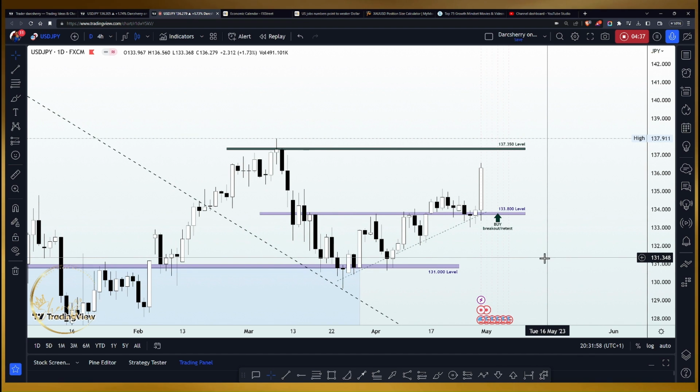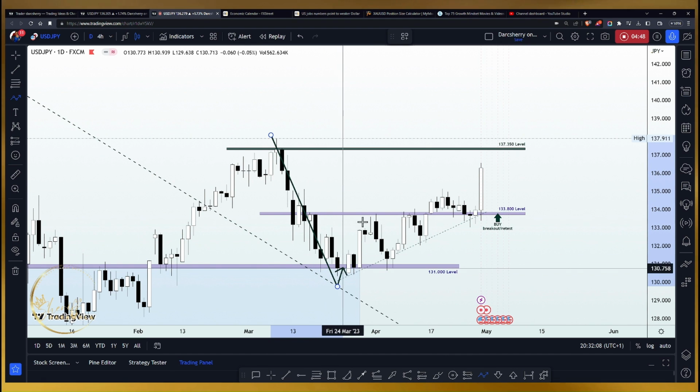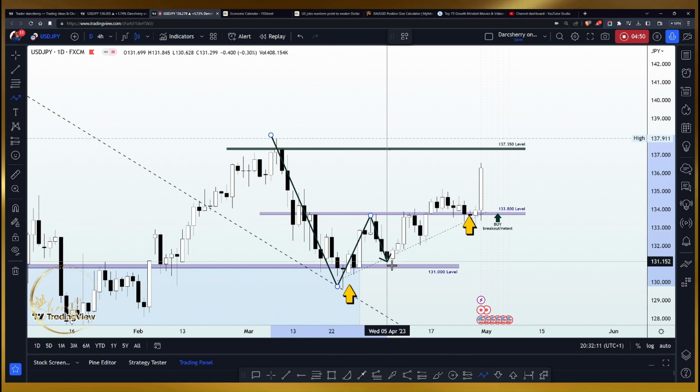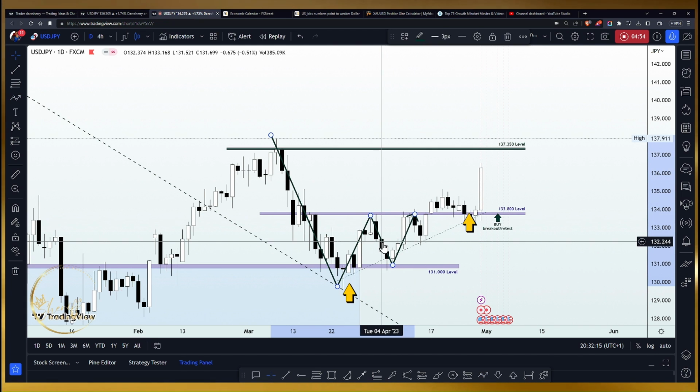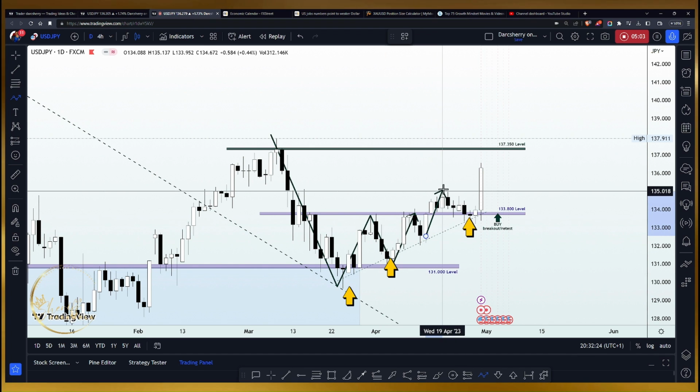So right here we have the 133.800 level, which has been our key level for the last 2 weeks in this market, after identifying this reversal pattern here, looking more like a double bottom structure actually. And we have the neckline of that reversal pattern identified at the 133.800. And with this whole situation here, confirming the reversal pattern was the breakout of the structure.